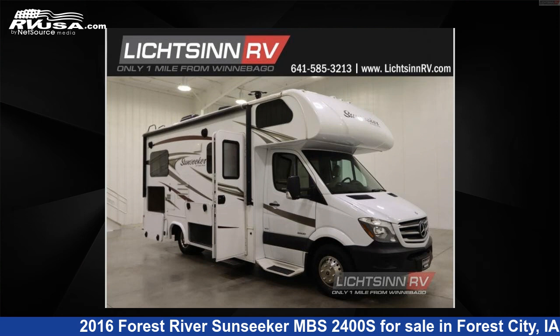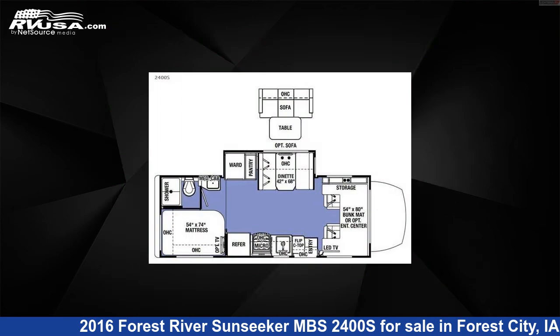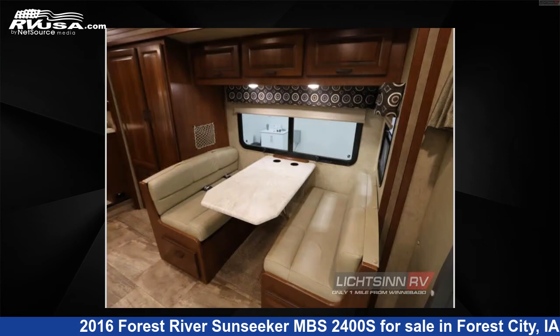This 2016 Forest River Sunseeker MBS 2400S is a Class C RV. It is located in Forest City, Iowa, 50436 and is offered for sale by Lichtsinn RV.